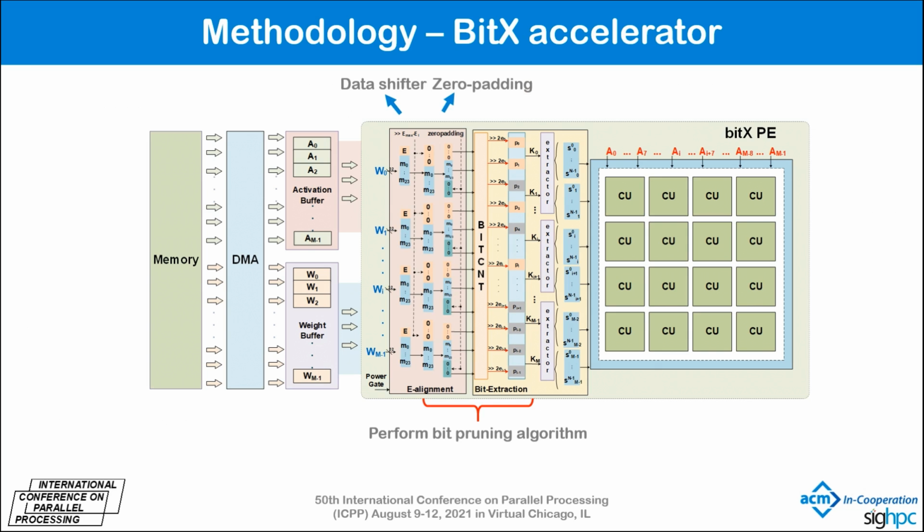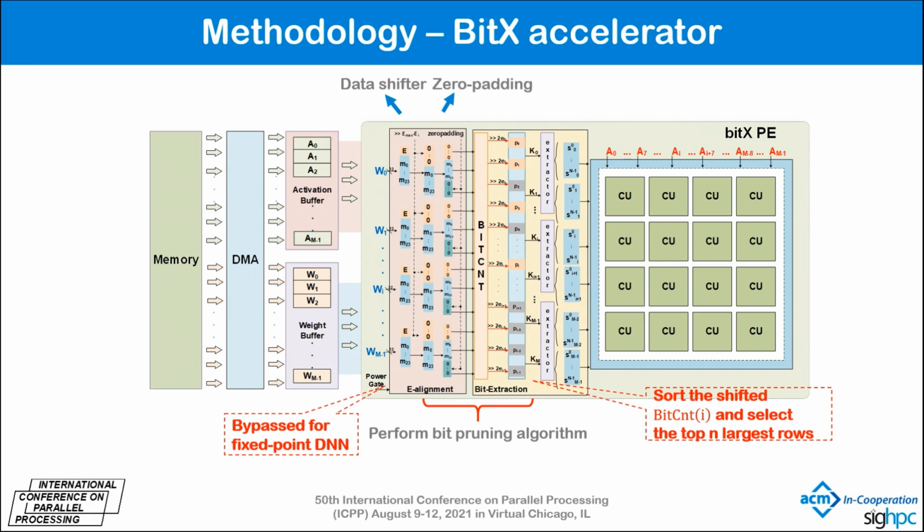Not just a bit pruning algorithm, but also a hardware accelerator is proposed by us, which is shown in the figure. Two modules, alignment and bit extraction, are designed to perform the bit pruning algorithm. The alignment module is designed to align the exponent of each weight uniformly to the maximum. For fixed point, it is bypassed. The bit extraction module is for the actual pruning. It is mainly designed to sort the shifted bit count i and select the top n largest rows.